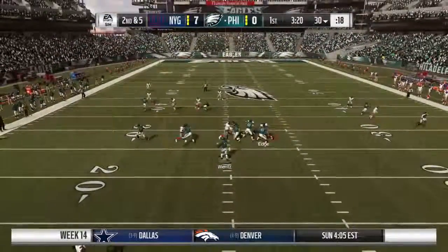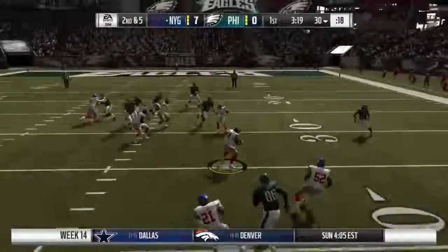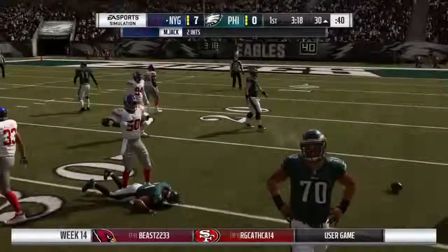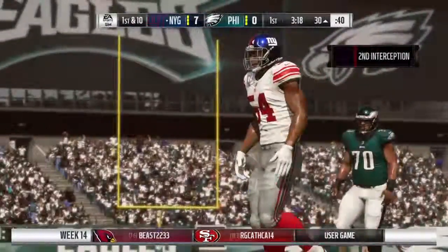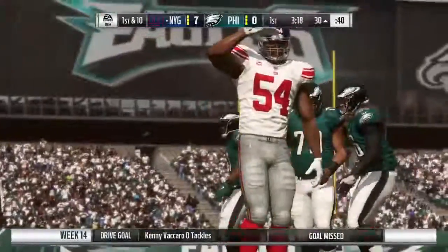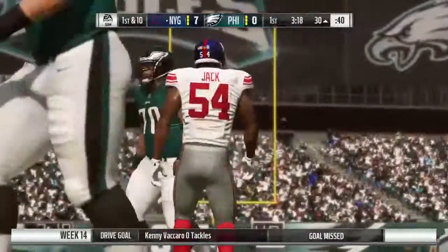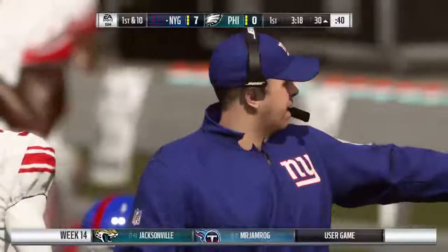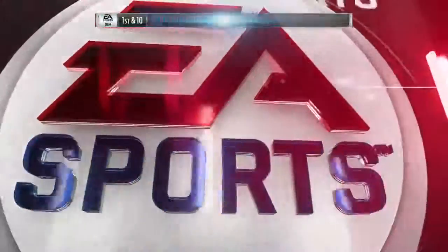On 2nd down, here's Wentz. Into double coverage, and it's intercepted. Picked off by the linebacker, Miles Jack. And he will return this one to the 30-yard line. So that's back-to-back drives where they've thrown an interception. Ordinarily, we look at the offense and say, what's going on with your scheme? Maybe we should look at the defense and just give them a whole lot of credit. They've got them frustrated right now.